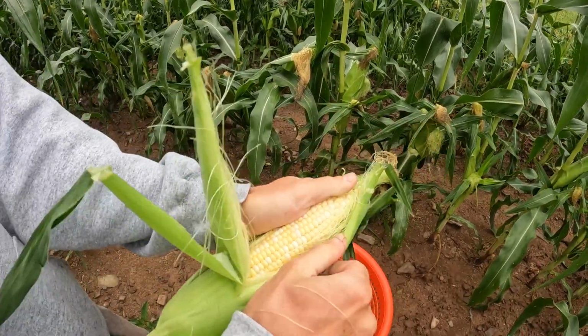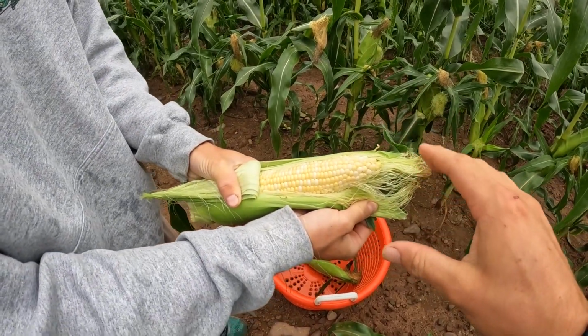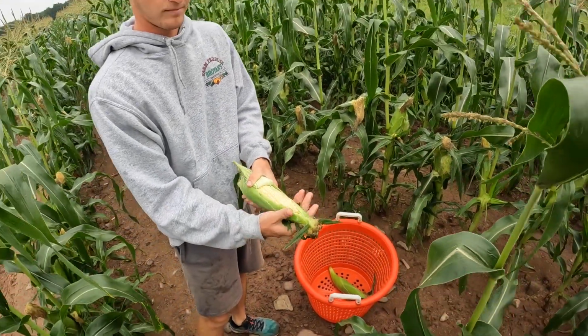That's beautiful. Filled out right to the tip. And it's definitely not overgrown or tough. That's just the size of the ears with that variety.